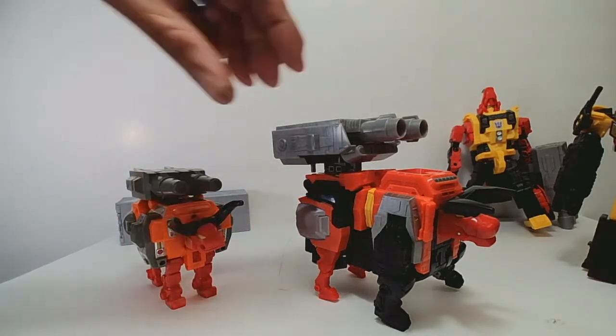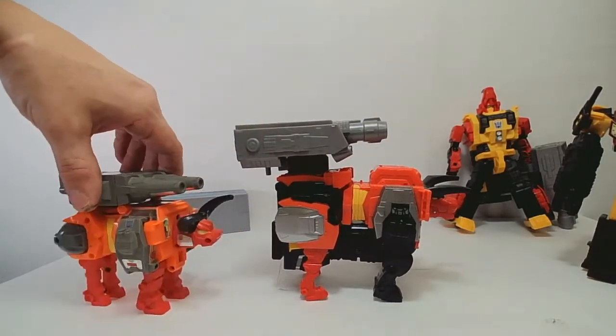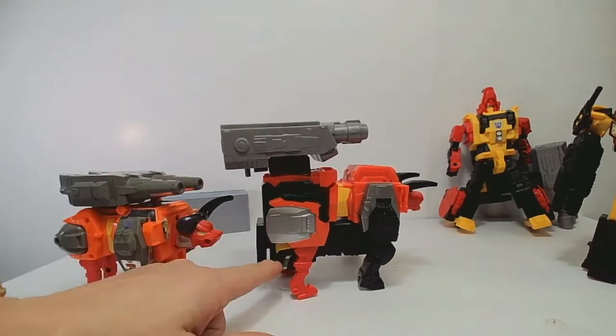Don't mess with the bull, young man. You'll get the horns. You know what? If I mess with this bull, I'm going to get a giant piece of Predaking thigh. That's what I'm going to get. That's code for the horns. Yeah, that is bad.